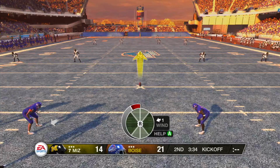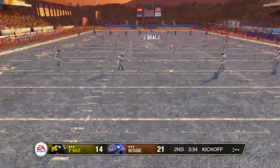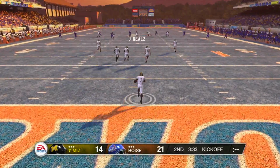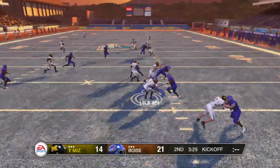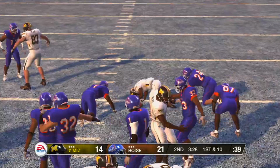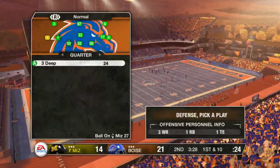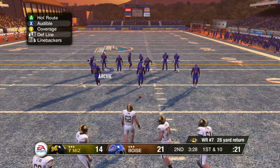Boise State lines up for the kickoff. Excellent kick. Brought down at the 27-yard line. And now a slight break in the action as the offense comes out onto the field for their next possession. They'll take over at the 27.